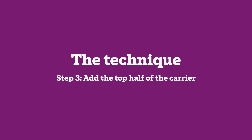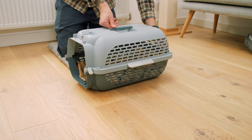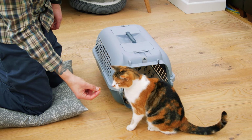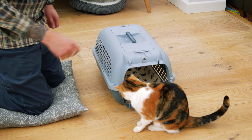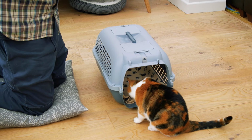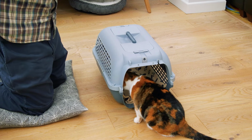By now, hopefully your cat will start to feel that the blanket and the bottom half of the cat carrier is a positive place. With the blanket still on the bottom half of the carrier, add the top half of the carrier. Throw a treat inside the now complete carrier and hopefully your cat will enter to retrieve this. Repeat the process of throwing a treat in and rewarding with a fuss when they enter the carrier.